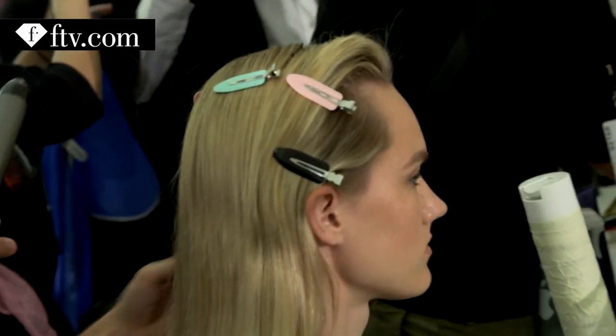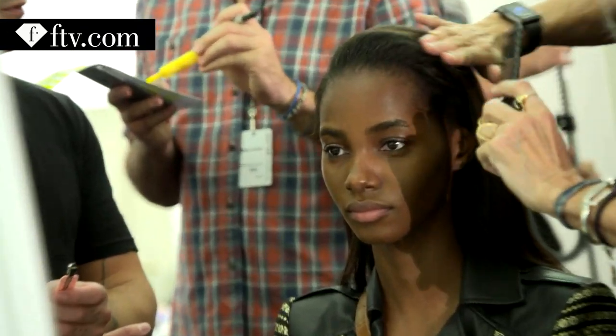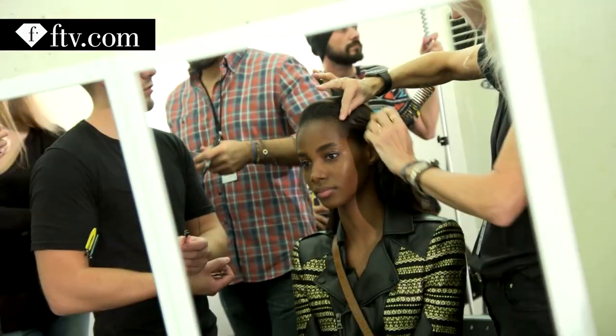You get that masculine front, that little bit of height in the front, and the feminine back. That little bit of height gives the girls a little bit of attitude, and it's amazing just to see that the bit of height changes the girls' faces completely.